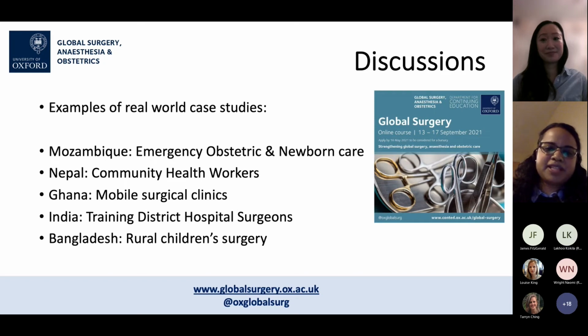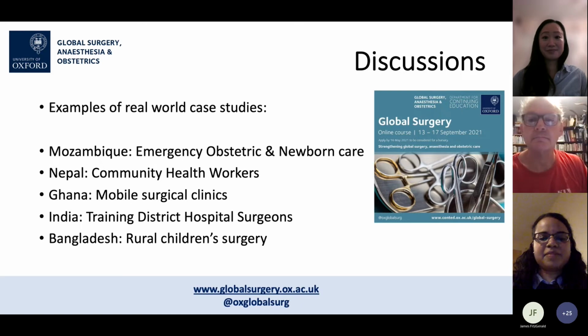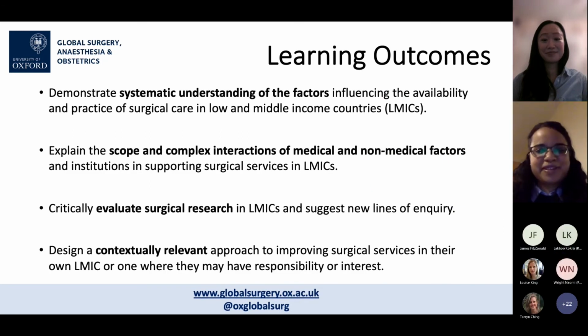So we're able to actually talk about case studies from countries such as Mozambique and provision of CMONC facilities there, looking at community health workers in rural Nepal, thinking about mobile paediatric surgical clinics in Ghana, and also how we train people in district general hospitals to do specialist services for surgery, and also how we address rural surgery as well.